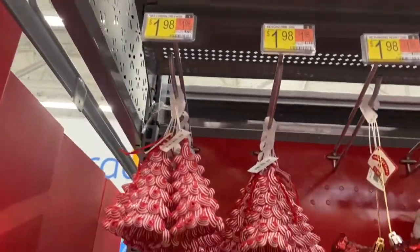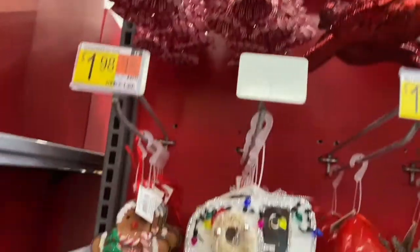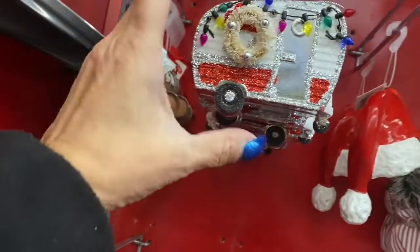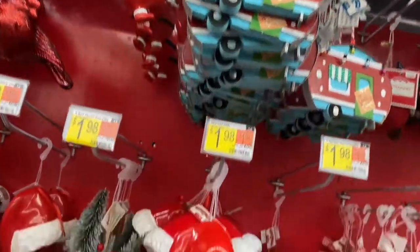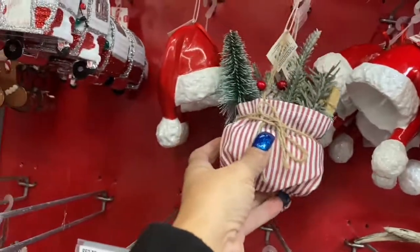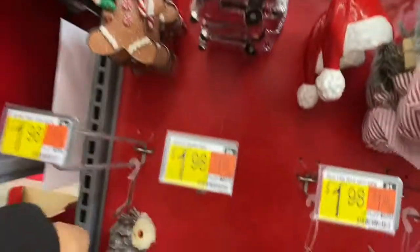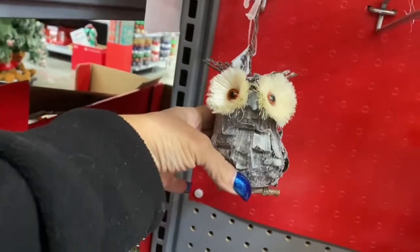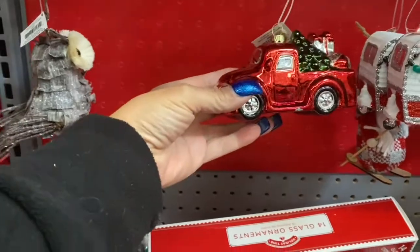So these ornaments are like $1.98. Let me show you what they have. So here's the gingerbread. Look at the camper. There's the Santa, there's the camper, there's the Santa hat. This is ceramic. This is so pretty. The red cardinal. I didn't forget about you. Look at this, the owl. And here's the truck. This is plastic.